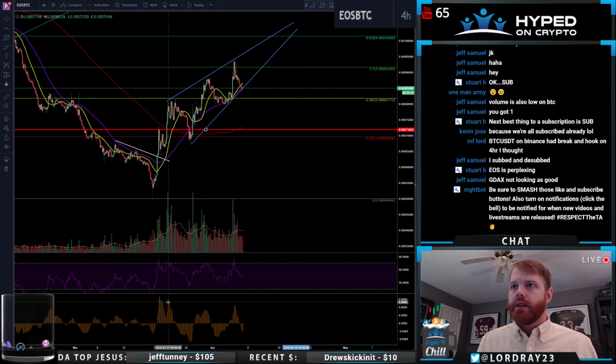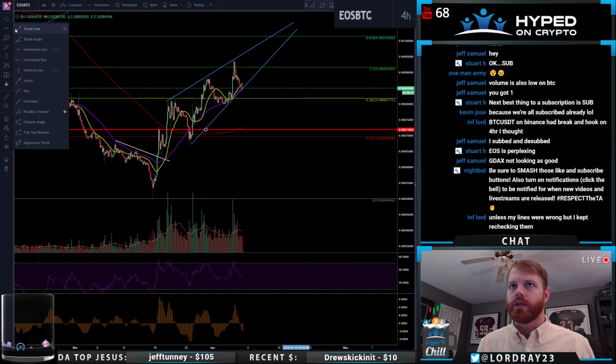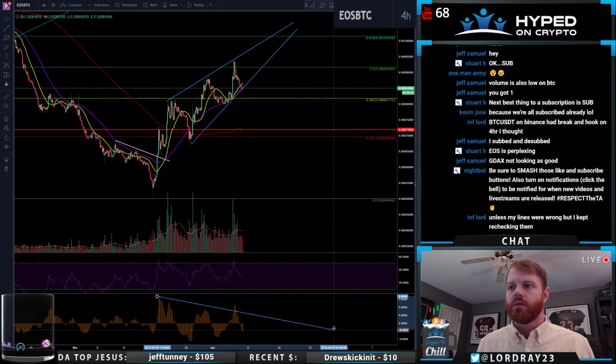From this high to this high, you had bearish divergence. Now here, I know you did make a high and you made higher levels of positive momentum, but nevertheless, even on this, you still made lower levels of positive momentum up here. So, always something worth noting.